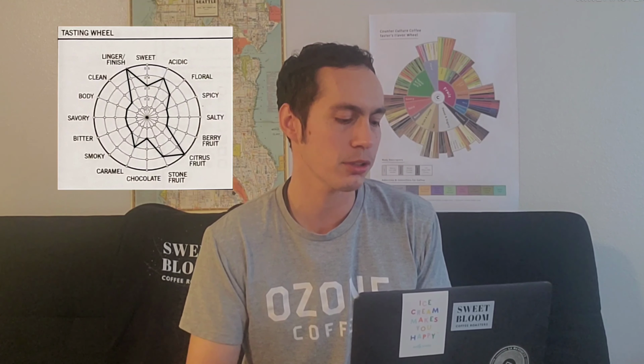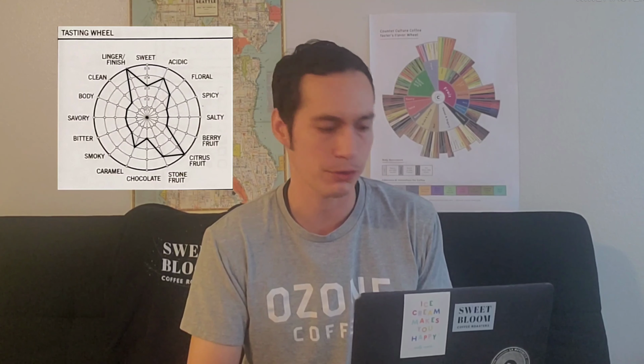We did note that there were some pretty heavy stone fruits from time to time, so the stone fruit, of course, being at level 4, darker stone fruits as you would imagine. But other things worth noting, acidity at level 4, definitely, and the sweetness at level 3, and I couldn't necessarily decide on where I wanted to put that. I probably should have just readjusted that to level 4, but it is a pretty sweet cup of coffee from certain times.